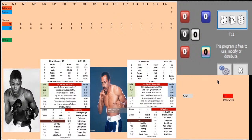So the bell rings, the dice roll. First roll is a 4 and a 1. That will be 2 on the outside, 1 on the inside. Floyd Patterson on the offensive from the outside. 74 from the outside. That will be a miss counter opportunity, but Ken Norton does not counter as we go to the 240 mark here in the first round.